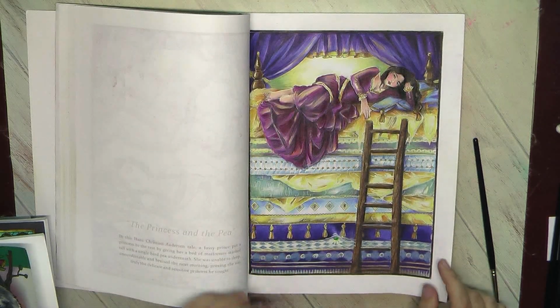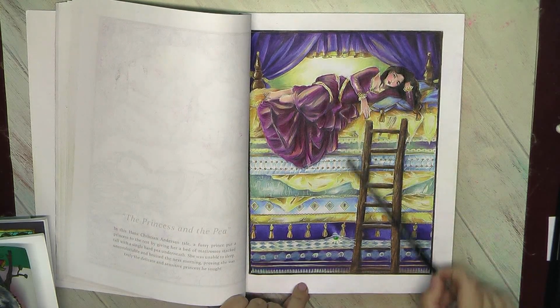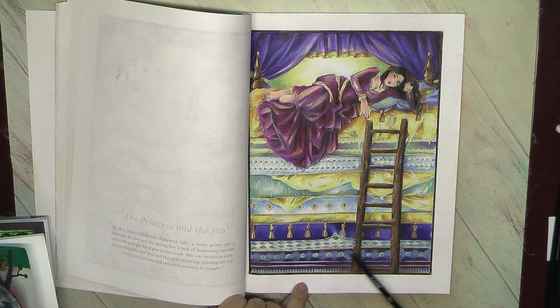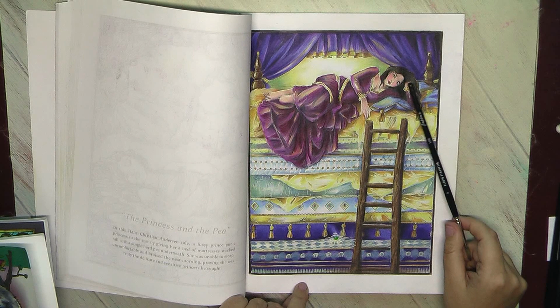Well, it wasn't my favorite project because it was a little bit boring to color all the layers. I decided to use a little bit unusual color palette for the bedclothes here, for many layers of them, but at least I hope that the pea is still visible, and she looks so unhappy, so pissed off.